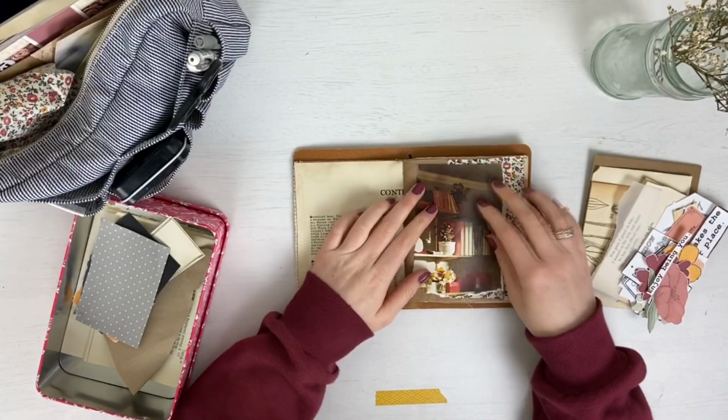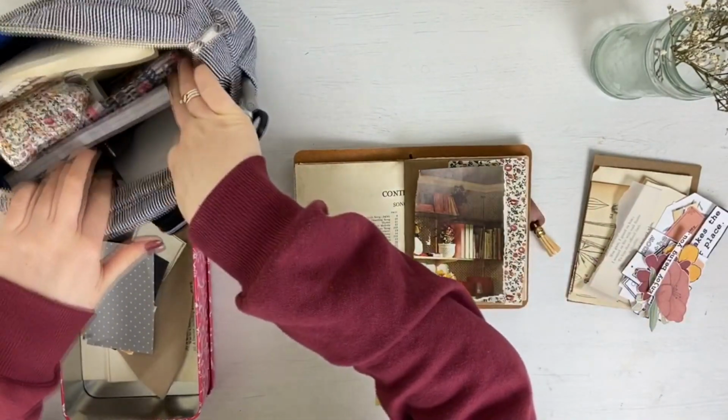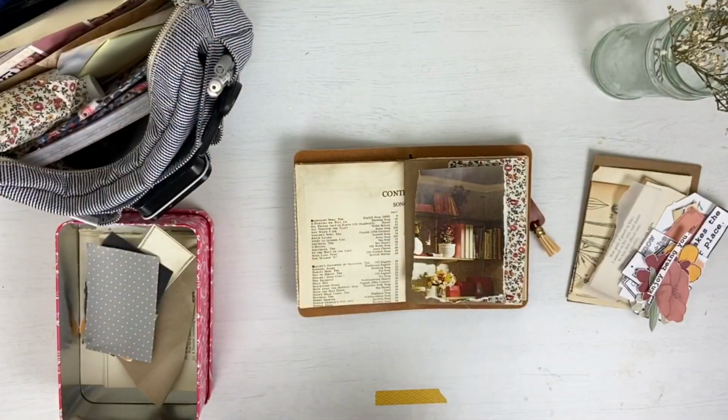I think I want to pop that there, and I am going to glue that down just because that's paper, so I can obviously glue that down.